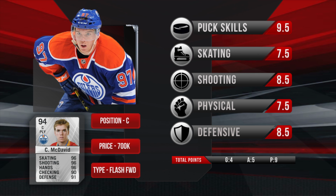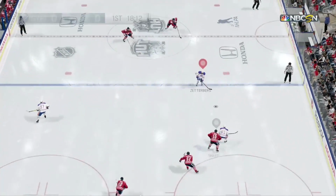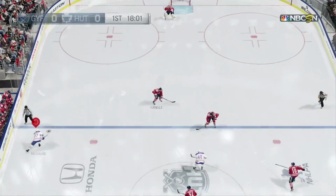Total points. In 7 games, he got 4 goals and 5 assists for a total of 9 points. His overall grade comes to 8.3 out of 10, or 83%. Flash forward McDavid has definitely had some noticeable improvements compared to his base card.